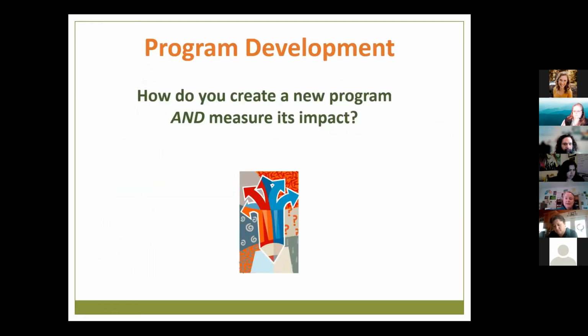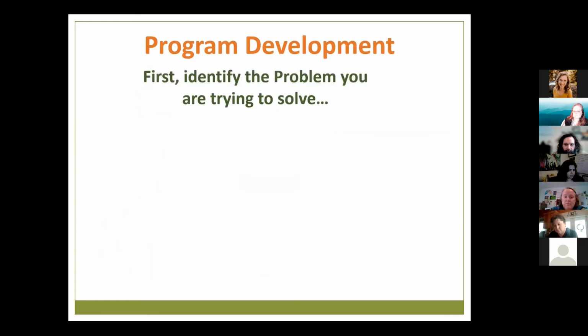So that was kind of unpacking some terms. And now we're going to think about using these terms to design a new program and to measure the impact of that program. So the first thing we want to do when we develop a program is to think about, well, what's the problem that we're trying to solve? Why are we doing this program?